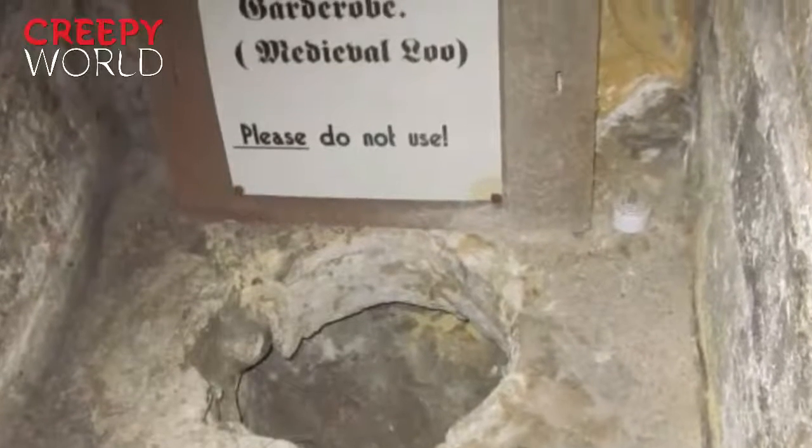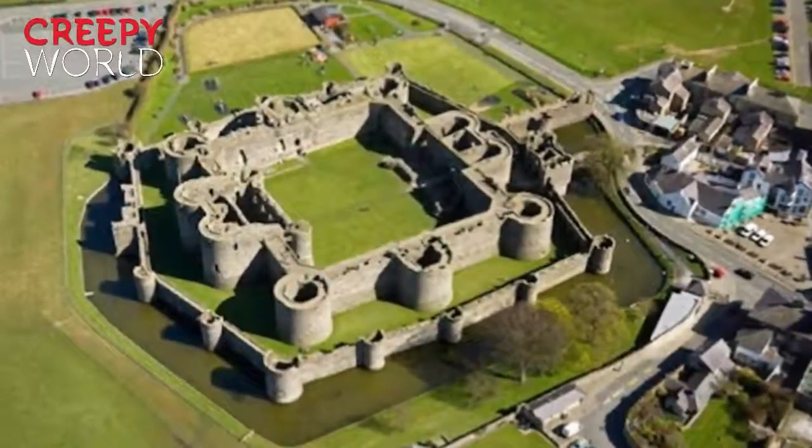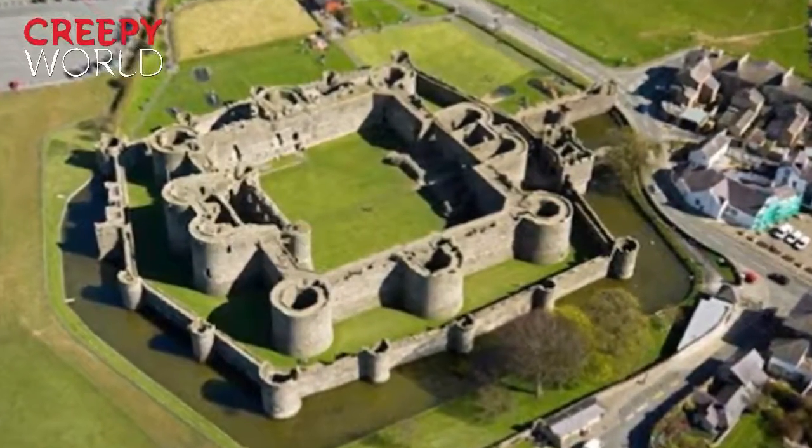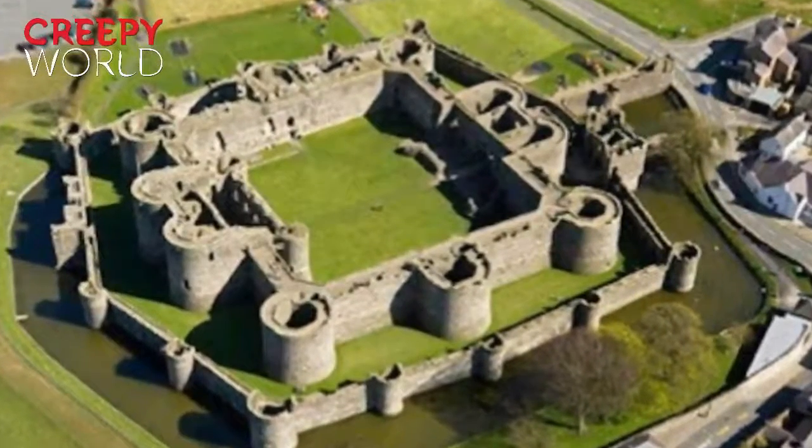Speaking of unpleasant surprises, moats didn't exist solely to keep invaders from digging tunnels to gain entry either. The moats served other purposes for those living in the castle. For instance, they made a great way to dispose of human waste.